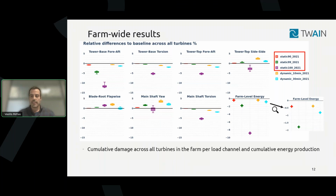Looking at the static cases, we see the effect I mentioned earlier. So in 100%, we have very long stops, which means there is a lower decrease in fatigue, or less impact on fatigue, when we have an increase. While when we go to lower thresholds, this changes due to the more frequent stops.